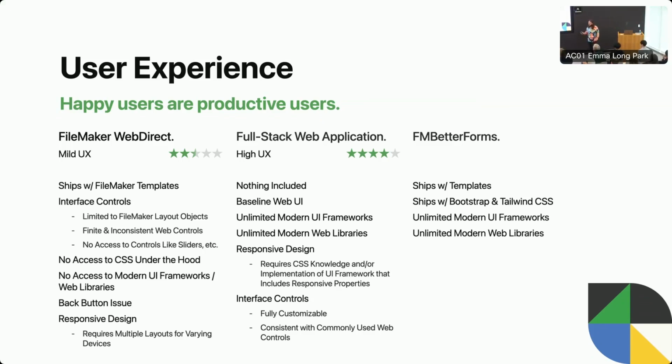Again, similar to full stack, we have access to any and all modern UI frameworks as long as you know how to install those things through the DOM header. I can't get into technical stuff here, but if you guys want a sidebar after this, I'd be happy to. Installing things into a Better Forms environment is far easier than doing things through NPM or Yarn, if you have any experience with that.